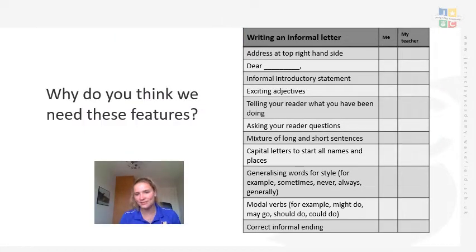So why do you think these features are important? Why do we need these features when we're writing a letter? I want you to stop the video now, have a think, maybe have a discussion with your parents or with yourself. Why do we need these features?